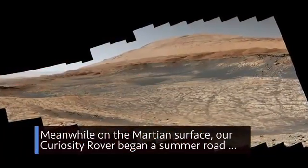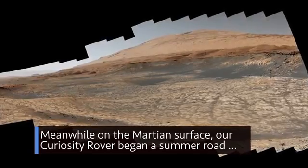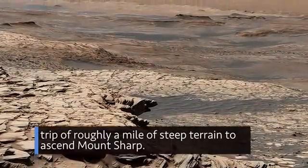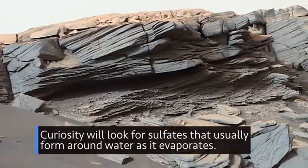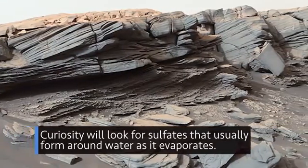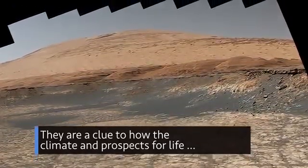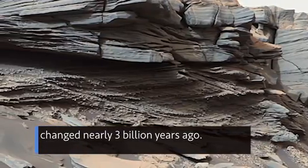Meanwhile, on the Martian surface, our Curiosity rover began a summer road trip of roughly a mile of steep terrain to ascend Mount Sharp. Curiosity will look for sulfates that usually form around water as it evaporates. They are a clue to how the climate and prospects for life changed nearly 3 billion years ago.